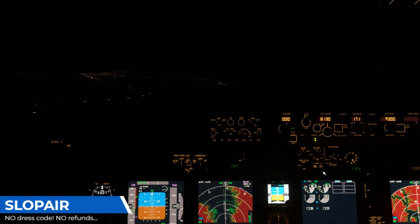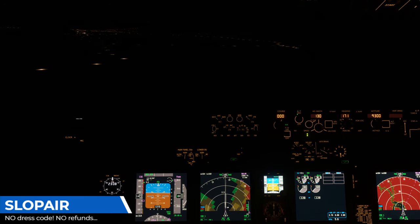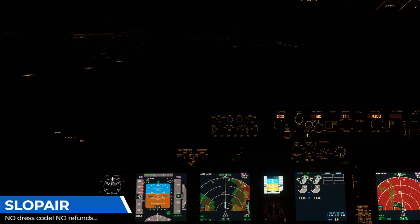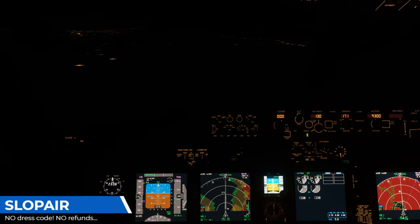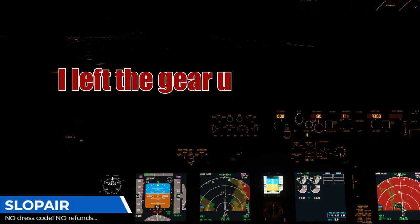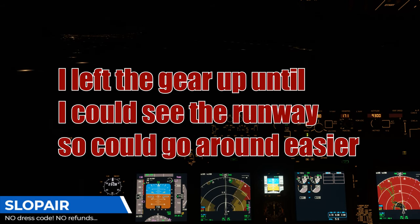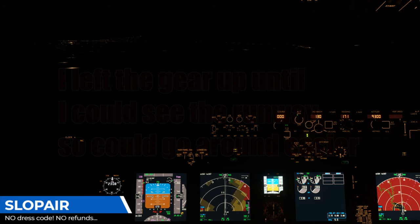Romeo Uniform Charlie Echo 01, heavy. Wind 151 degrees at 2 knots. Clear to land, 15 right. Clear to land, 15 right. Silverstone Bravo Romeo Uniform Charlie Echo 01, heavy.